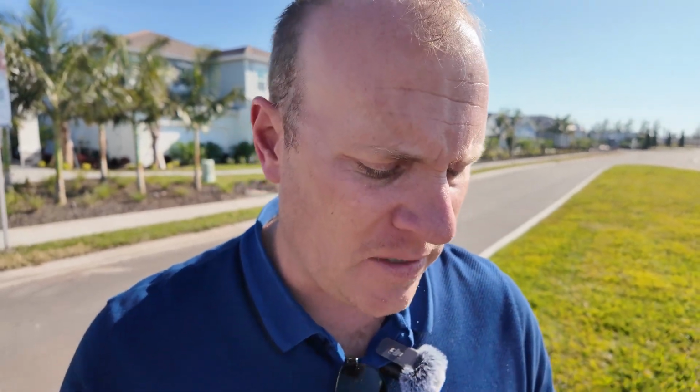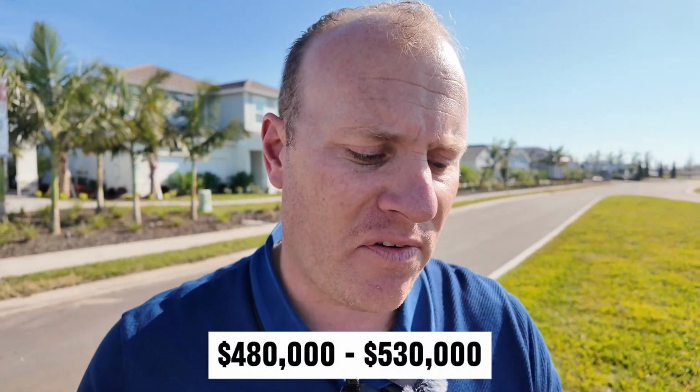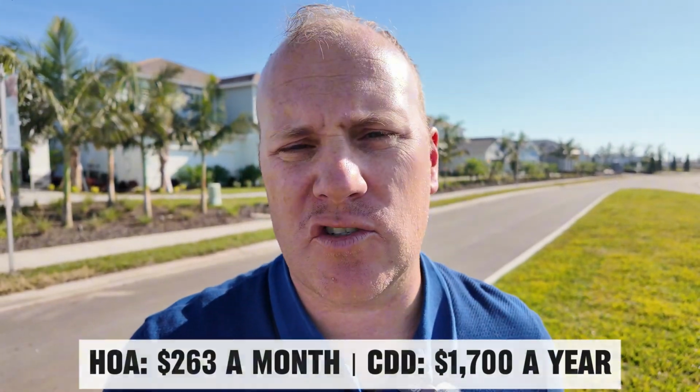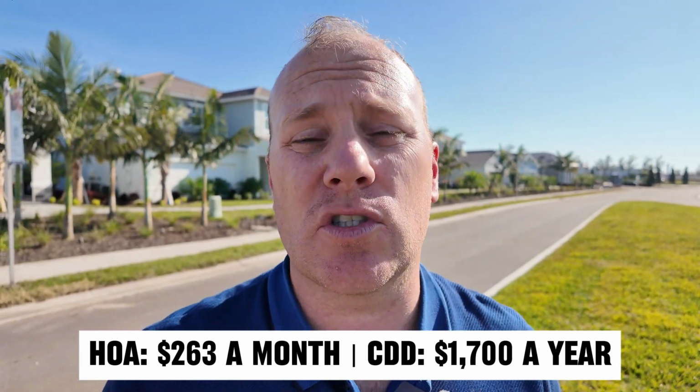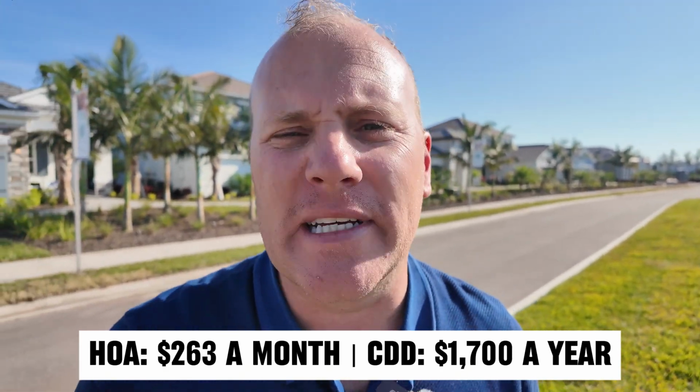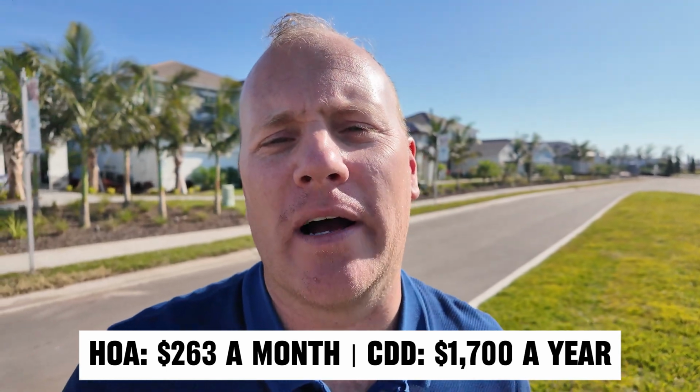They have tons of natural light coming in, and I just love the layout, especially of the Topaz. But definitely compare the Sandcastle 2 and the Tidewinds 2 and see what you think. And they are going to range from 480 to 530 in price. And in terms of fees, they are $263 per month, and the CDD is $1,700 per year. Sorry, that'd be a lot if it was per month. So yeah, not too bad on the fees for those villas for what you get.